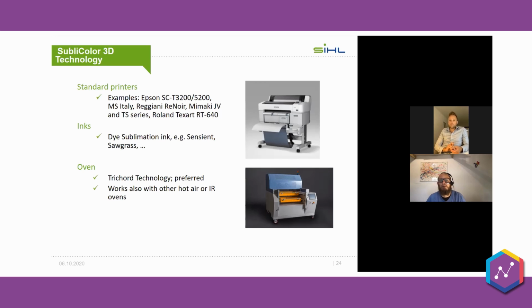Yeah. But like you say, the critical element, aside of the ink, is having that kind of oven. Yeah, the critical is for sure the ink and the oven technology and the combination, because Tricord have a nice software tool behind where you can really upload and program something that steers the development of the temperature, that defines how much temperature is coming in at which point in time, in order to achieve a perfect result.